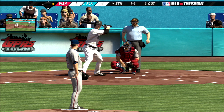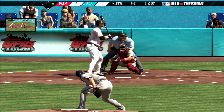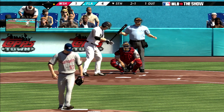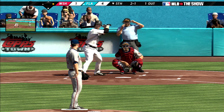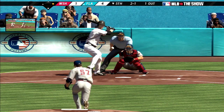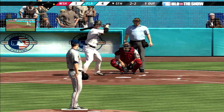Let's go fishing, Marlins. And he takes ball 2, and it's 2-1. Got to credit their patience here in this inning. They're just letting him work himself into trouble. Here's the 2-1 pitch. And this pitch is hit foul off to the left and out of play, so the count goes to 2-2 now.